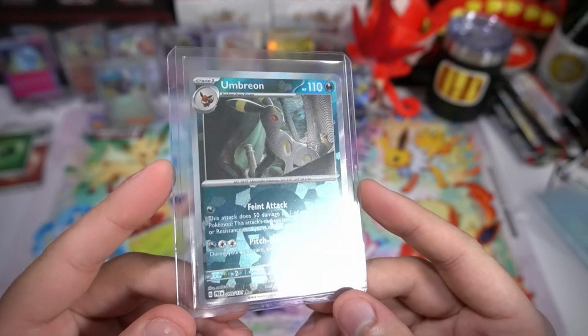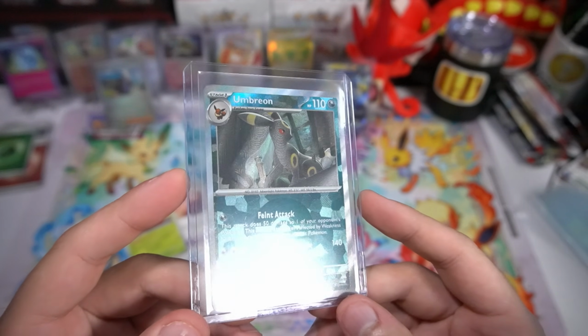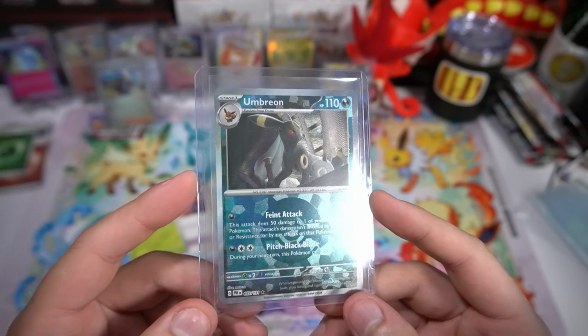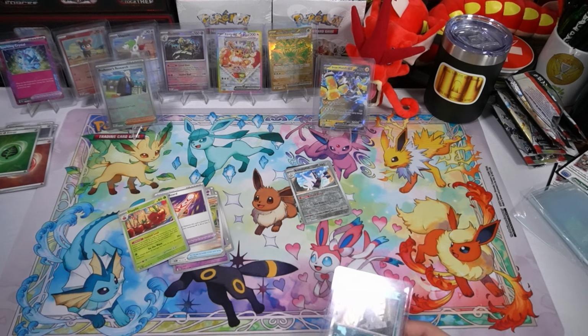Dude, look at that texture. Dude, the Pokeball cards are such a good idea. I absolutely love these, and I'm so glad they're doing them for English sets. Just seeing texture on these normal cards, I've said it a million times, is so cool. It's so exciting to get one of these. So freaking exciting. All right, let's see what this last card is.